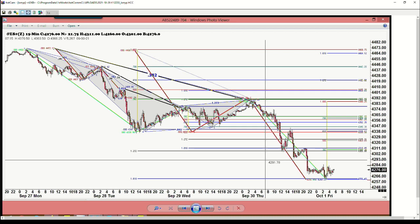As you can see here, there was the big ABCD down. You see the 382 retracement there, 4392. What did we do? We dropped 140 handles, stopping exactly at the 1.618 expansion at 42.61, 42.63. That was the exact low. And of course, now we have gone up to 45.89 or 45.90 on the upside. Okay, so that's it. So let's take a look here.